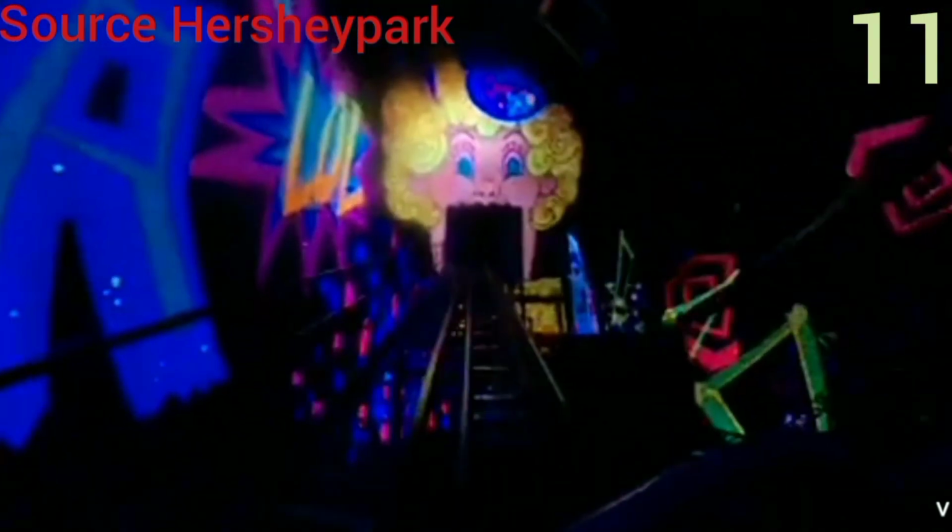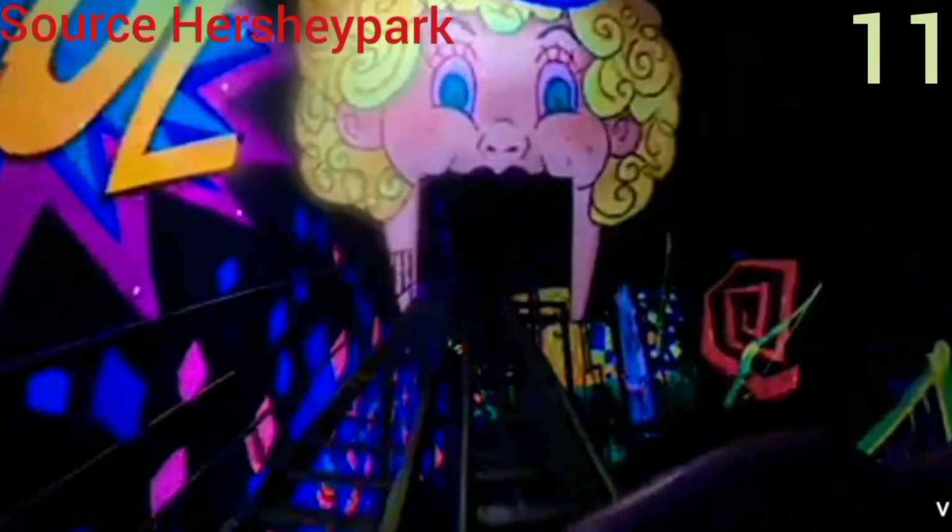Okay, coming up at number 11 is Laugh Track. This is a spinning coaster. I see a lot of other people ranking this higher in their Hershey Park rankings, but me personally, this isn't my favorite coaster at Hershey Park. I've definitely learned to like it a little more lately, but still, this isn't my favorite coaster.